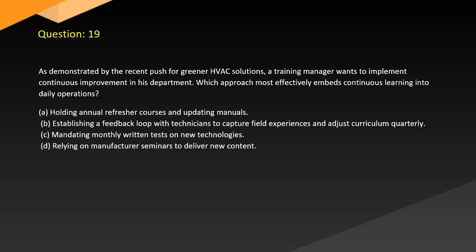Question 19. As demonstrated by the recent push for greener HVAC solutions, a training manager wants to implement continuous improvement in his department. Which approach most effectively embeds continuous learning into daily operations? A. Holding annual refresher courses and updating manuals. B. Establishing a feedback loop with technicians to capture field experiences and adjust curriculum quarterly. C. Mandating monthly written tests on new technologies. D. Relying on manufacturer seminars to deliver new content.